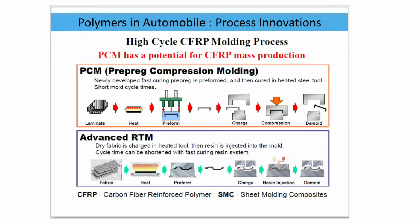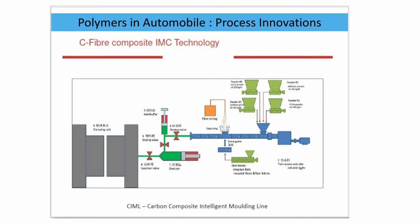We have PCM, where the materials are impregnated with polymers or resin materials, preheated, given shape, and then finally given compression and curing. Similarly, in advanced resin transfer molding, the composite fibers are given a pre-shape, then we transfer the material, and there is curing. Here the typical cycle time ranges from 3 to 5 minutes depending on the polymer composition. So this is suitable where you have a low production rate. It can sustain a single mold, possibly 50,000 volume per annum.